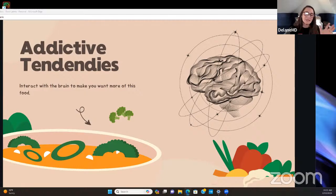But there is the addictive tendency of these foods. So these foods interact with our brain in a way that we want more of the food. That's just what's happening. Okay. Recognize that carbohydrate, sugar, glucose, and crackers get broken down to glucose. Rice gets broken down to glucose. It's not just Pop-Tarts that get broken down into glucose. It's not just cake and donuts. All of these carbohydrates get broken down into glucose.